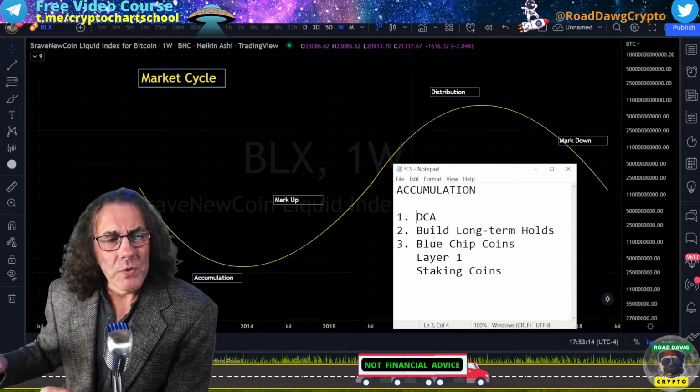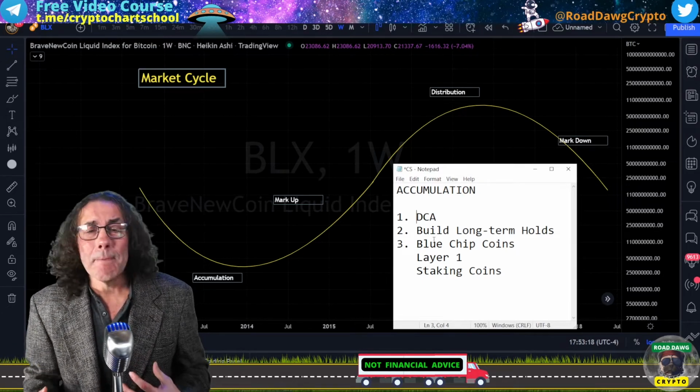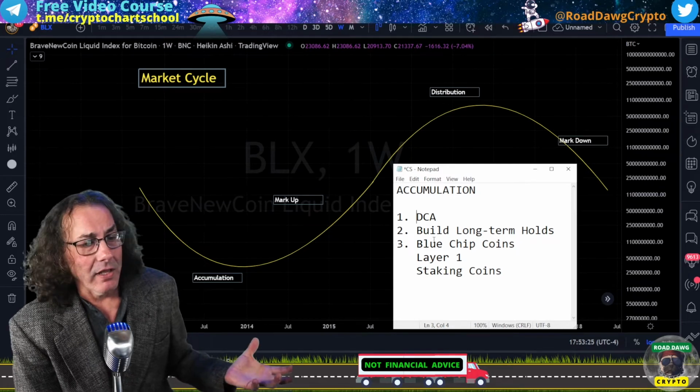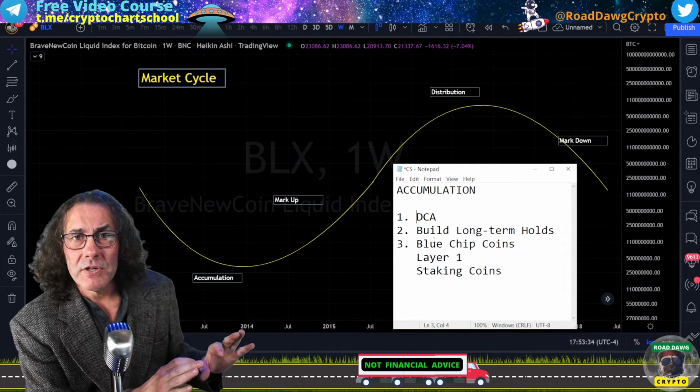So layer 1 coins, and also coins that can be staked, because if I'm going to hold these, I might as well take advantage of that and get some return on my holding investment. Zilliqa is one, for instance, that I like. I can stake that as I hold it. So that's what I focus on during accumulation.